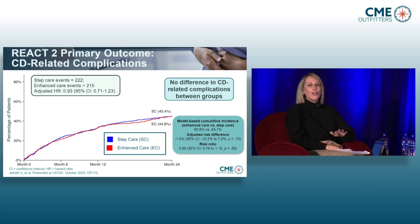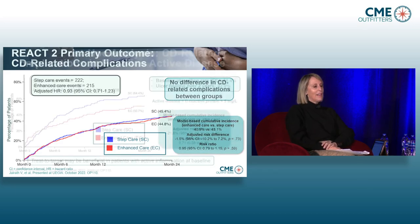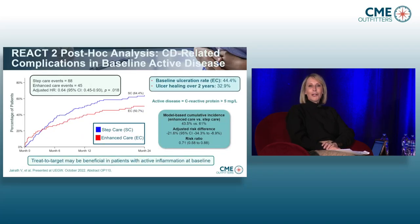So that's my learning lesson, because look at the next slide: when you actually look at people who had endoscopic ulcerations at the time you start your study, guess what happens? You do better when you use endoscopy to make your decisions to advance therapy. So this was not the primary endpoint, so by definition it failed, but like always, we do these subanalyses to try and figure out how is that even possible, because in our real world experience, this is not what we see, right? So I think we learn a lot from these studies.